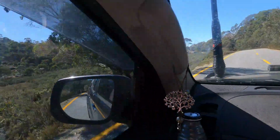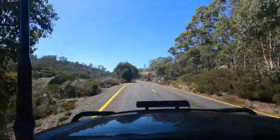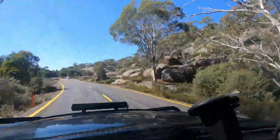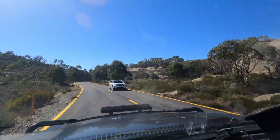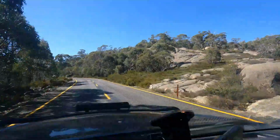The scenery's changed really quickly. 1,100 metres up, and we're flattened out. This is a place called The Gap. Takes us to the Shallow. Awesome stone features out here. We've still got the yellow markings through the snow. But absolutely gorgeous day up here.